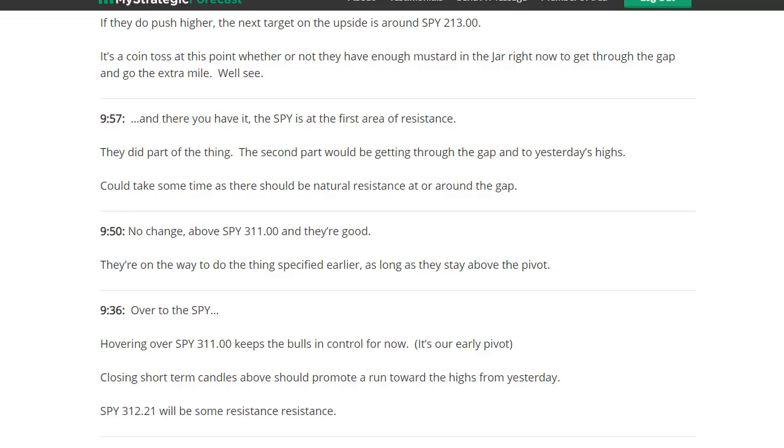I didn't mean to write that twice. Didn't notice it till just now. And then by 9:57, there you have it. The SPY is at the first area of resistance. They did part of the thing. The second part will be getting through the gap and to yesterday's highs. Could take some time, and there could be some natural resistance at or around the gap.